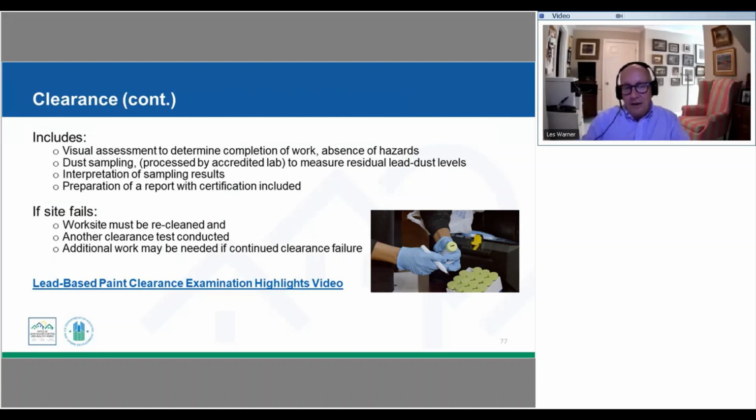As part of our sampling technique, we're going to be doing dust samples. We're going to be using dust wipes that are then labeled, sealed off in tubes, and sent off to a testing lab that is going to test for the dust levels that are remaining. Our lab will then interpret, determine whether they are at safe levels, and they will provide a report on a location-by-location basis for whether they have met those standards.